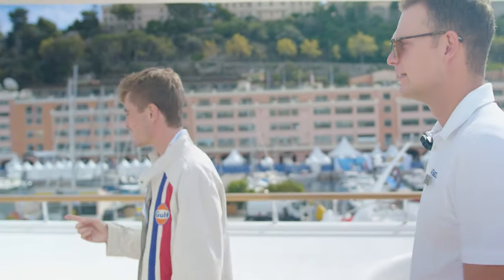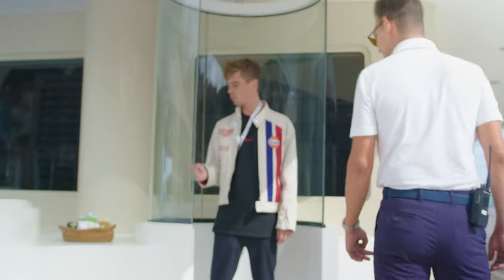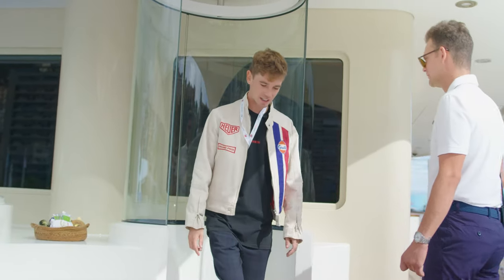I can imagine. This is a shower. This is so random. I did not expect to see a shower here. So if you come out of your hot tub and you feel like you need a shower. Exactly. Wow, there's a weird sound effect in here as well. Yeah, there is. Okay, so we can come through and I can show you the gym upstairs.